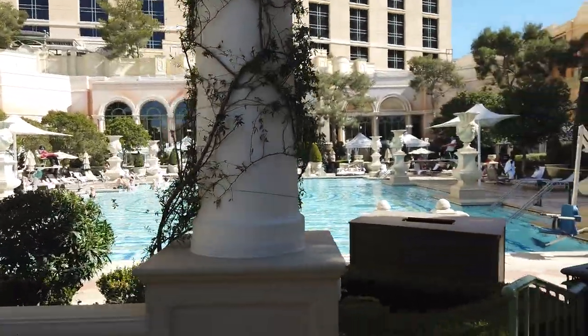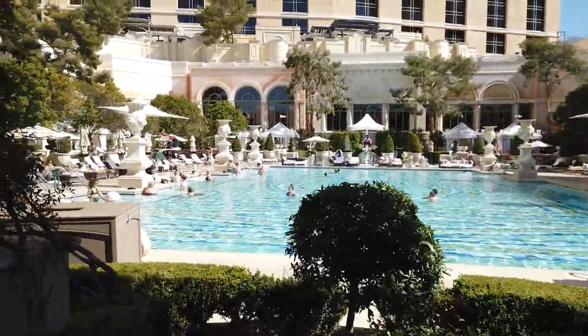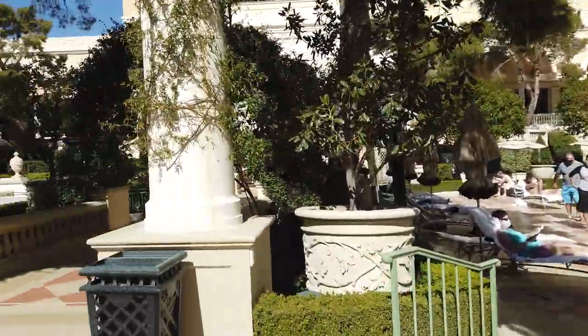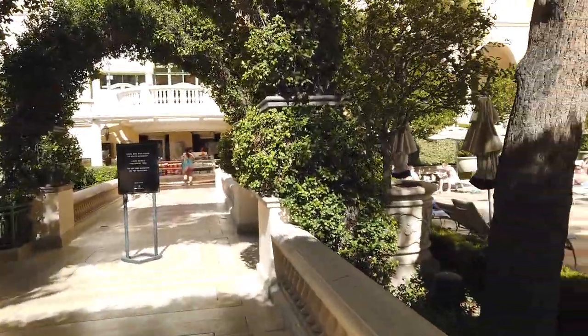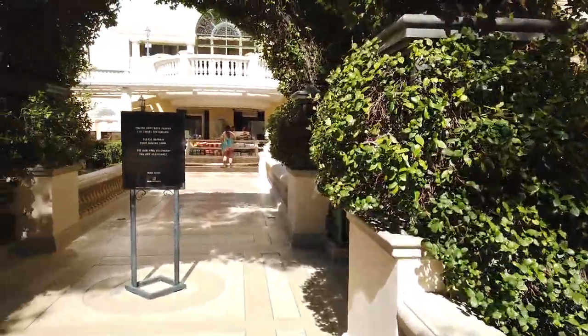But yeah. All right, spinners and sharks, that is pretty much it. That is the rough entirety of the currently open Bellagio pool area.